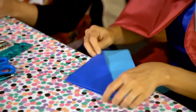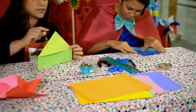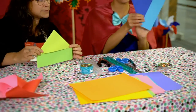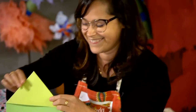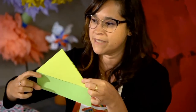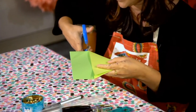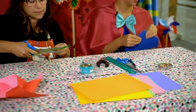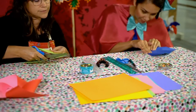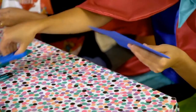And now you have a little house or an arrow or a rocket ship. You have this shape here. All right, so now what you're gonna do is use your scissors and cut this bottom piece off because you don't need it anymore. So all you're gonna do is cut that off to make a nice, neat triangle. There we go.